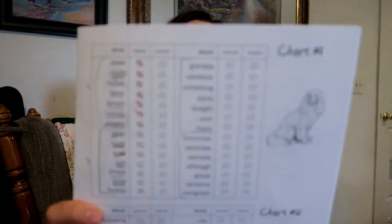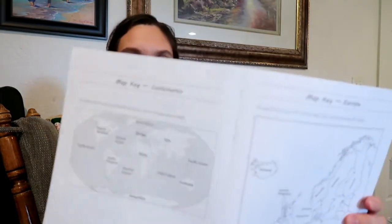So it comes with a course companion, and this course companion has all her spelling word charts. One thing that's fun about this is that once she completes the box, she can color in the picture on the other side. There's also all kinds of great poems to memorize, and maps in the front. So there's the continent key, Europe, North America, and the United States. So she's working on all of that.